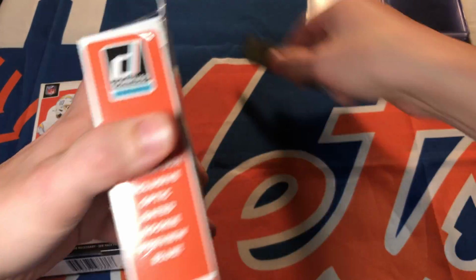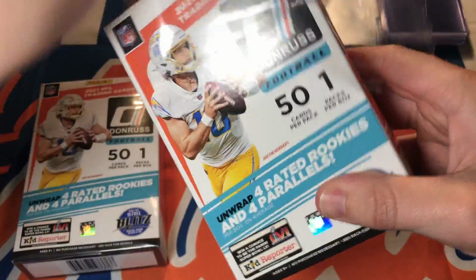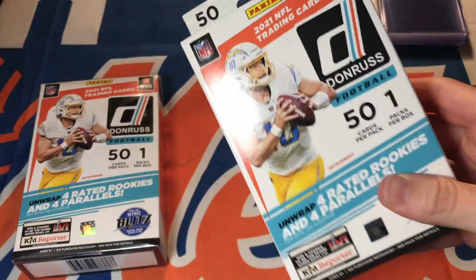I'll see if I can find a couple more for you guys in a future video, but as for now, we will just be opening up some Donruss football hangers. So sit back, relax, and watch me rip, baby. Alright, let's go. 2 hangers. 50 cards per pack. 1 pack per box.